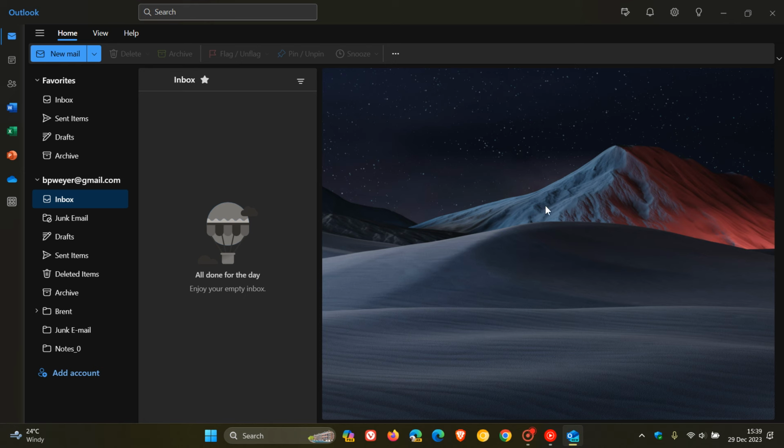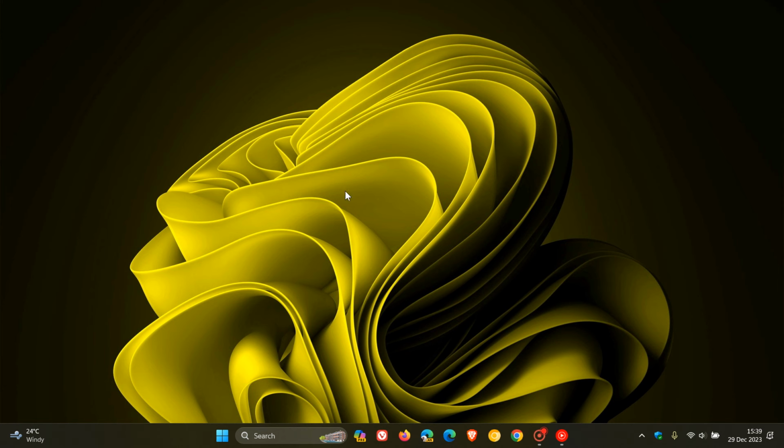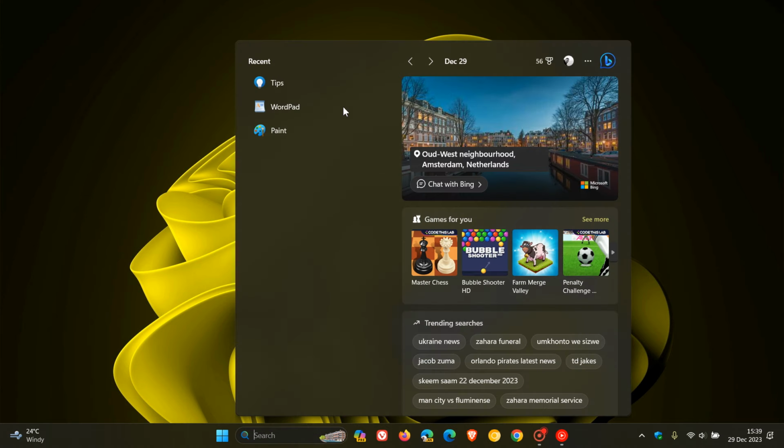So Mail and Calendar are going to be completely removed in Windows next year. And as mentioned, the new Outlook for Windows is replacing both those services. Moving on to Windows Tips. Now, this is also one of those features that's buried quite deep in the OS. So if you don't know where to find it, just do a search accordingly.